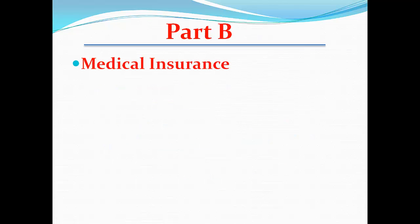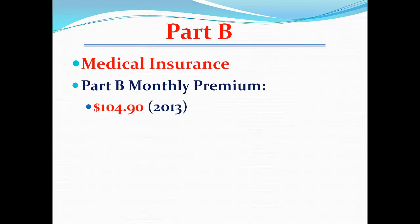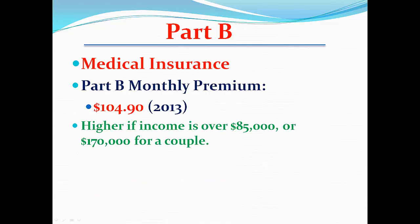Part B is medical insurance. It has a monthly premium. Everyone must pay this monthly premium unless they have low income and apply for help to get this premium paid through their state. Some people actually pay a higher Part B premium because they have very high income. Part B has a relatively small deductible.